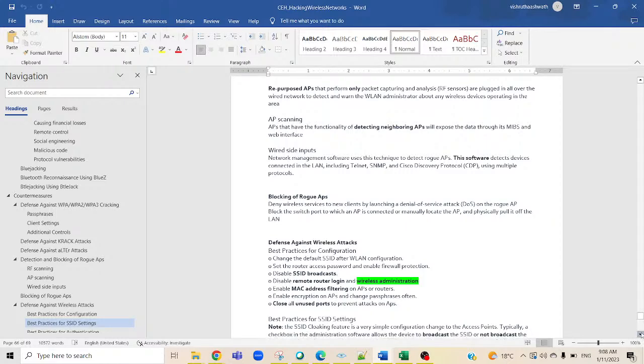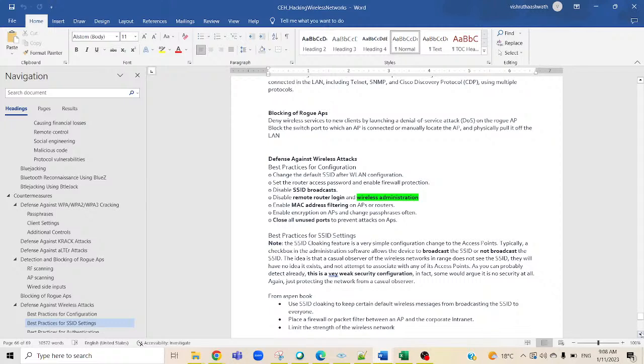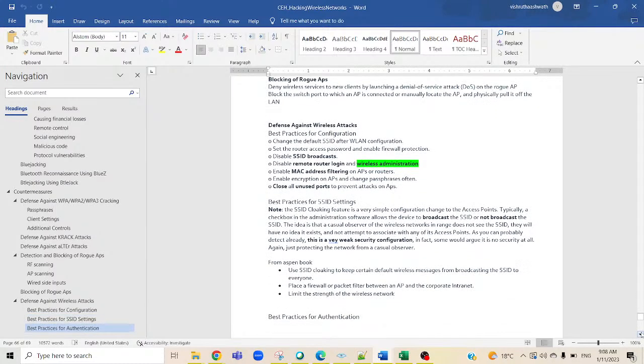Defense against wireless attacks, best practices for configuration. Change the default SSID after VLAN configuration. Set the router access password and enable firewall protection. Disable SSID broadcasts. Disable remote router login and wireless administration. Enable MAC address filtering on APs or routers. Enable encryption on APs and change passphrases often. Close all unused ports to prevent attacks on APs.